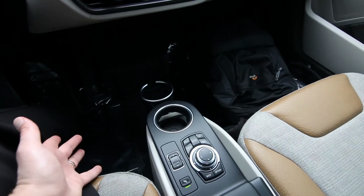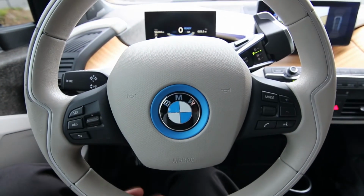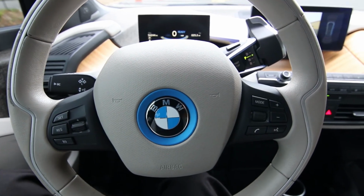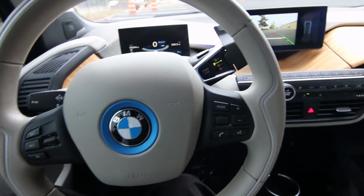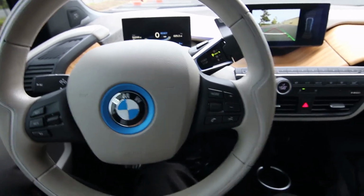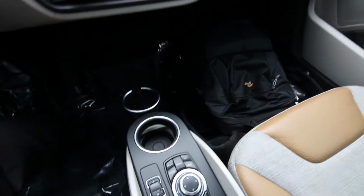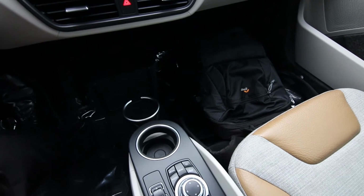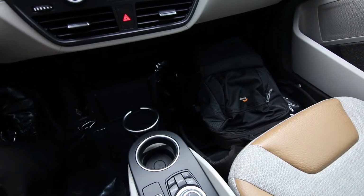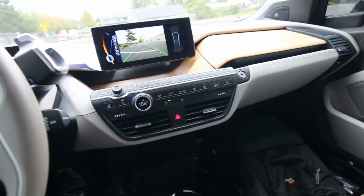And the nice thing about the i3 is that it's built from the ground up to be a battery electric vehicle. Some of the other electric vehicles out there are basically electric cars that were retrofitted out of gas car platforms. With a clean sheet design, you can do a lot of things differently in a car like this. You don't have a transmission tunnel, you have a completely flat floor. And they use a lot of high-tech building techniques on this vehicle too, which I'll talk a little bit more about shortly. A lot of stuff to go over on this vehicle.